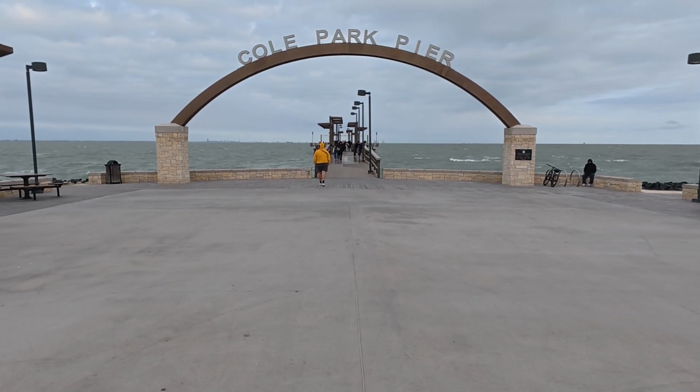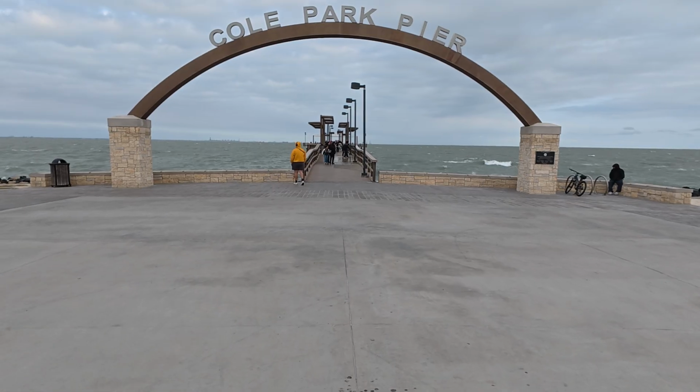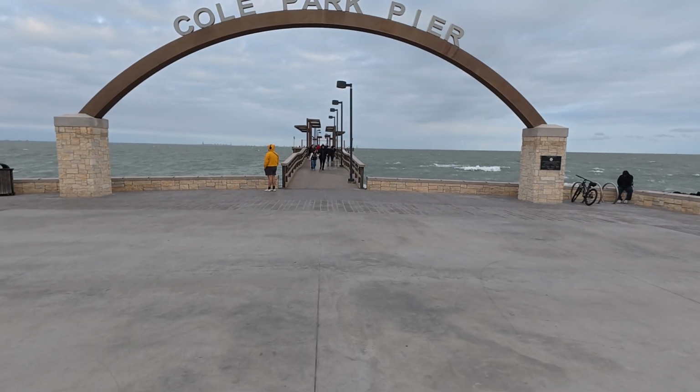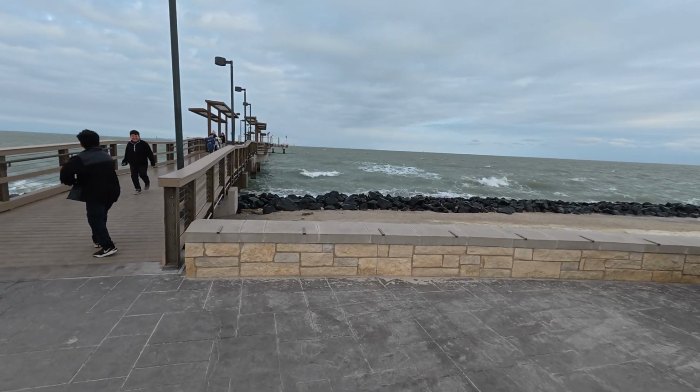Another spot out here, folks. Cole Park Pier over here in downtown Corpus Christi. Very windy out here today, but always a good spot to fish. As you can see today, it's a good day to get wet out here.